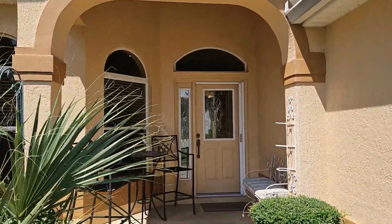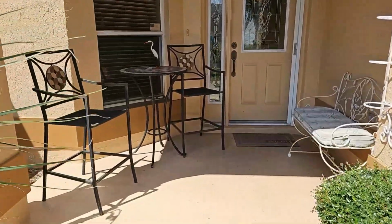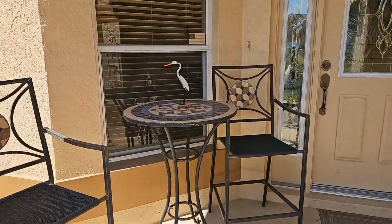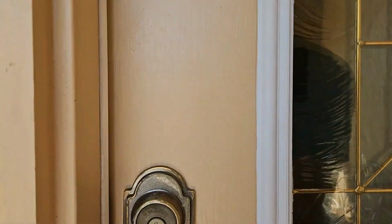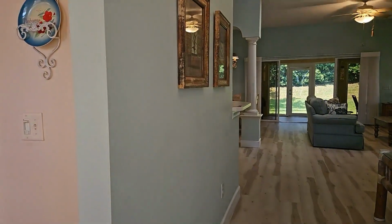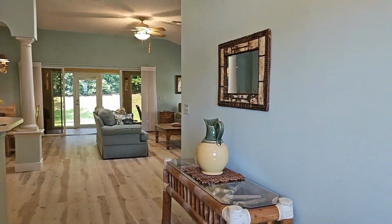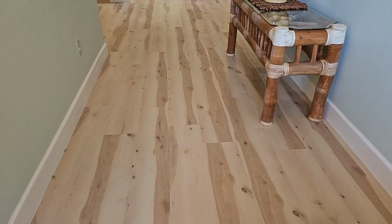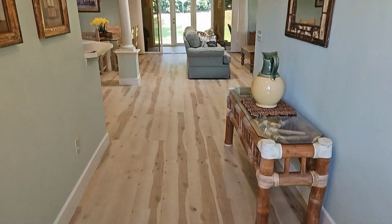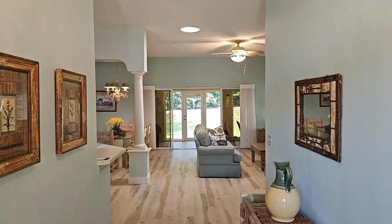Very nice front entry area. A little bit of a seating area here as well. Let's go inside and take a look. Here I am standing in the foyer area. First thing I notice is the beautiful vinyl plank floor that runs pretty much throughout the home.